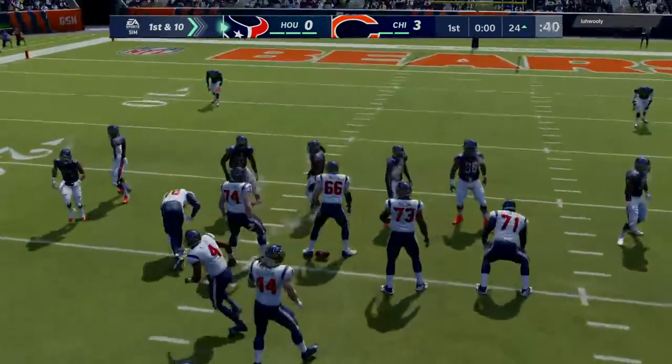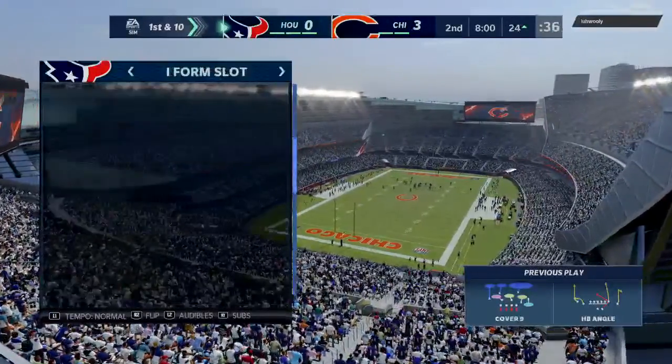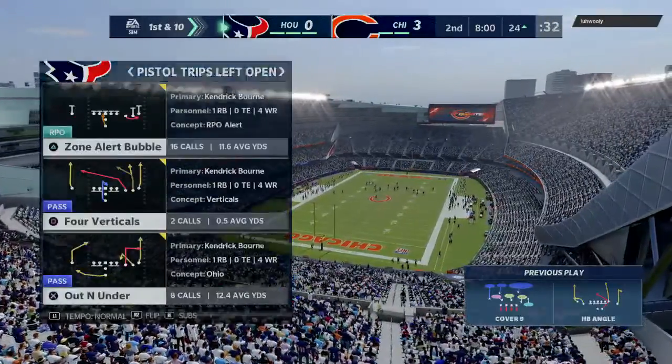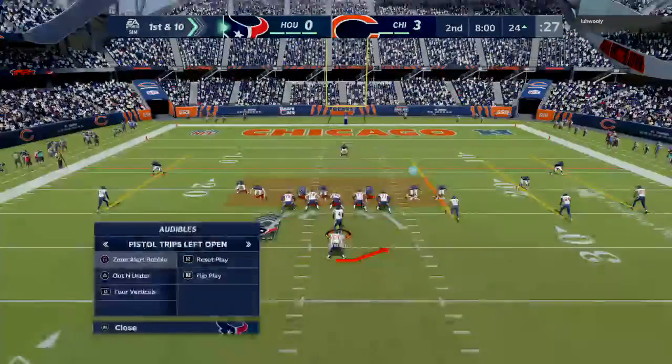So into Bear territory now. This is 1st and 10 at the 24. 3-0 after 1 on EA Sports. This offense finding its legs now. Here's another 1st and 10.